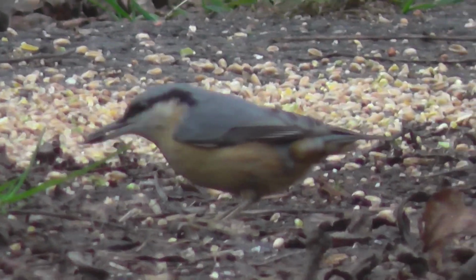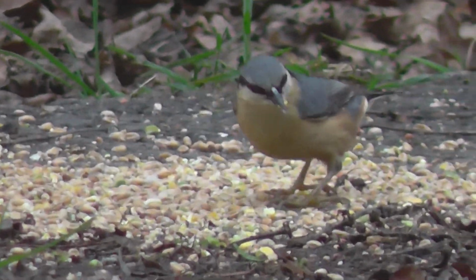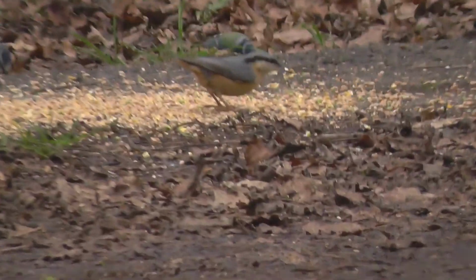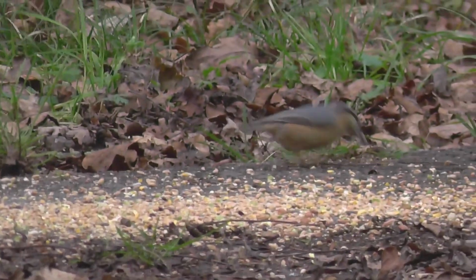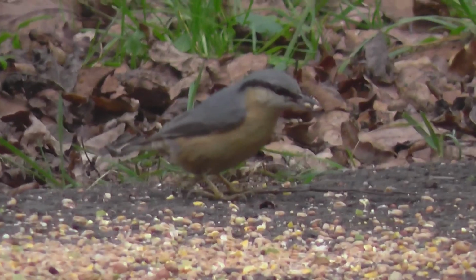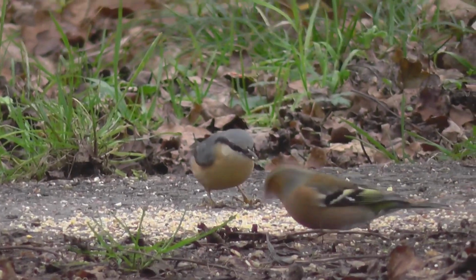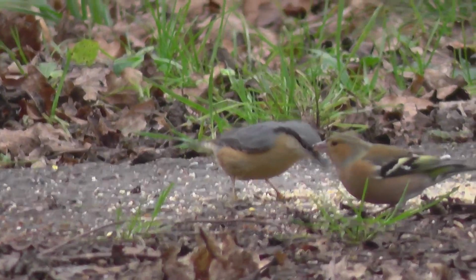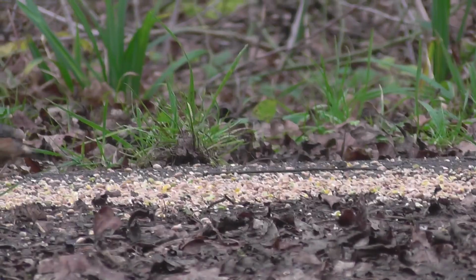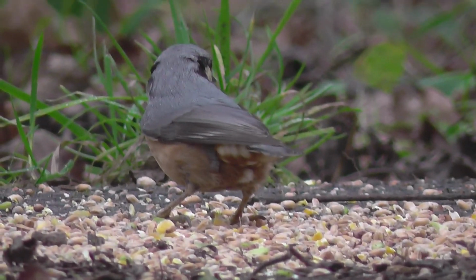Like another woodland bird, the tree creeper, the nuthatch lives and nests in trees. They'll take over holes of other birds like woodpeckers and so on. If the hole is too big, they'll actually make it smaller with mud. Tree creepers will spiral up a tree only, they never come down a tree, but nuthatches can go up and down trees. What a superb bird that is there, absolutely brilliant.